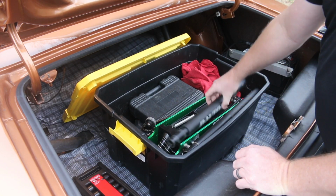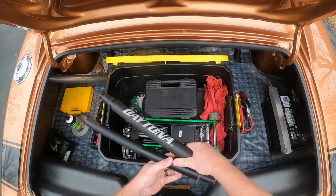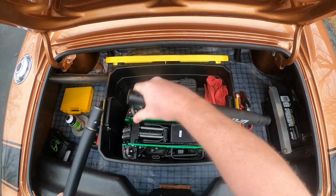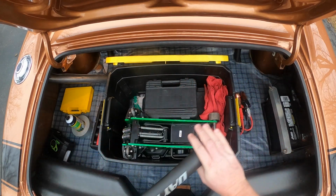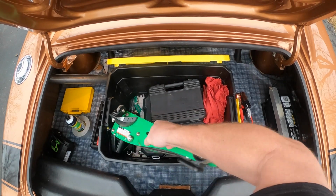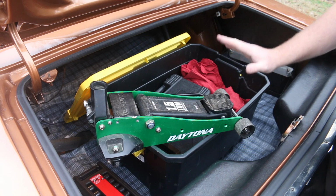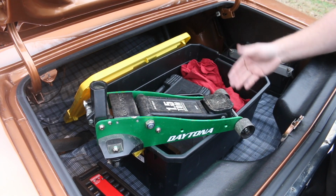All right, obviously the heavy one is our 1.5 ton jack. These are the jack handles, they come together very easily. All right, and this is their lightweight 1.5 ton jack. It will get the job done. It is not what I would suggest for your daily labor working on the car, wrenching.